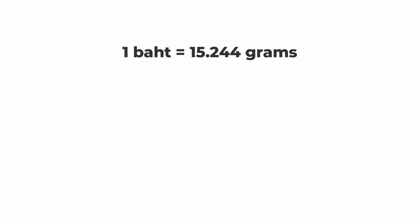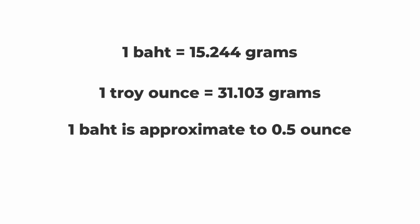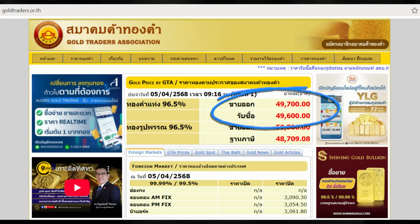A baht is about 15.2 grams, so it's approximately half a troy ounce. So you have to keep that in mind when you're doing your negotiations. If you're buying a baht of gold, you're buying about half an ounce and you're buying 96.5%, 23 carat. The prices are based on the standard rate set by the Thai Gold Traders Association, and that is linked as well to the international gold price, factoring in the gold being a slightly lower purity. And then the shop dealers will add a small commission on top of that.